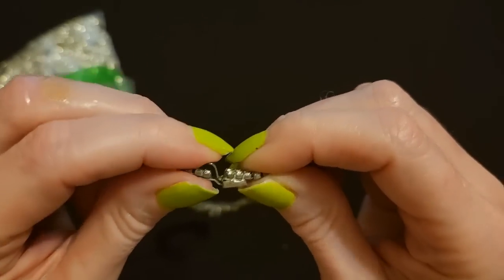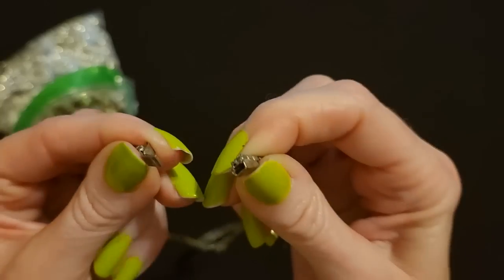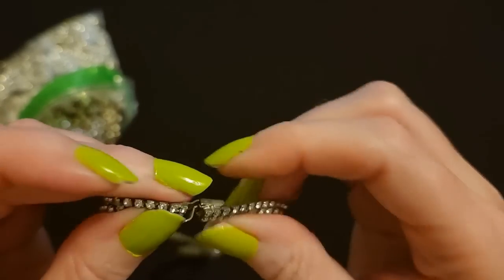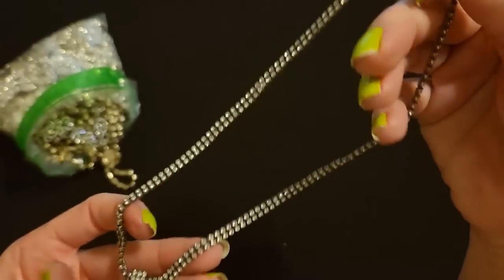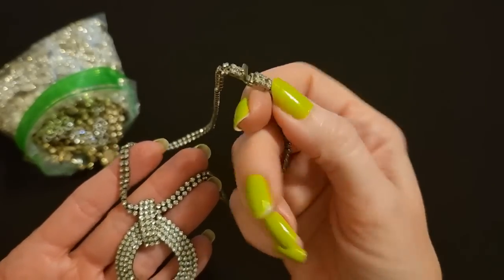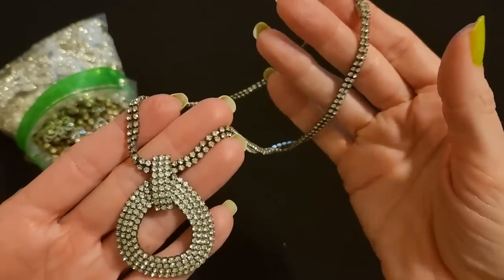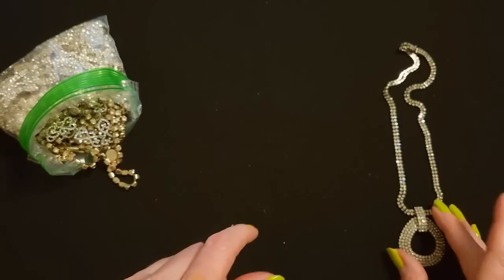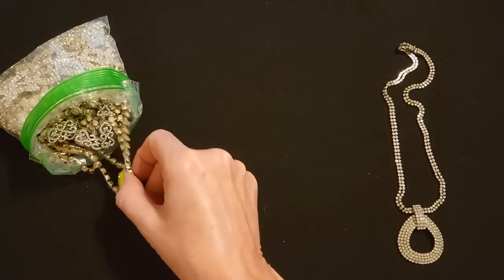Oh, it's one of these here where you push down and it comes out like that. You just press down on it and push it back in there like that. It's not adjustable. I'm not sure what this kind of clasp is called. A pinch clasp or something. That's really pretty. I like it.